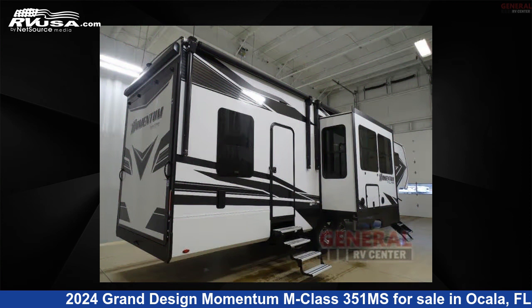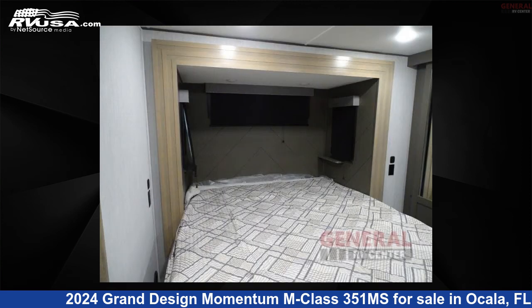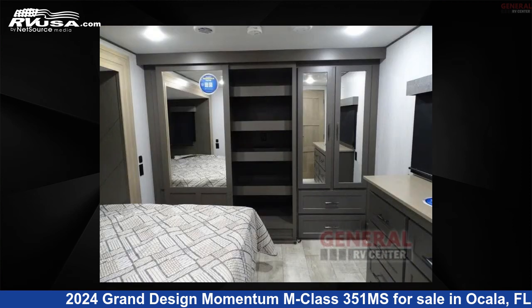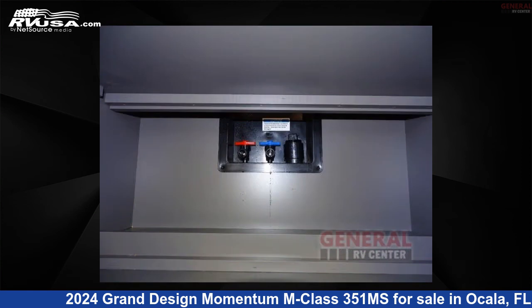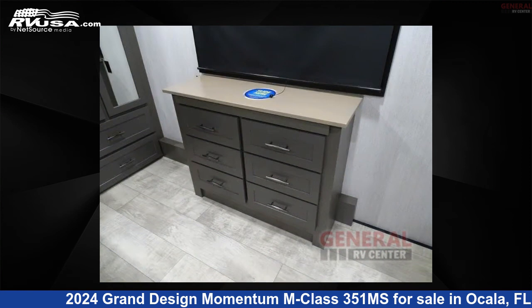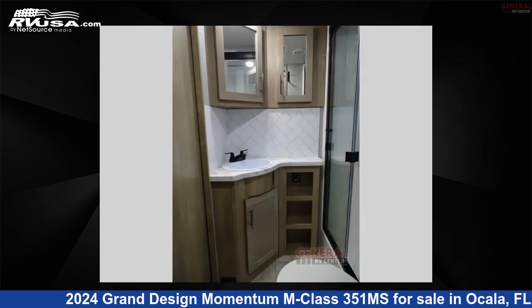This new Grand Design is 40 feet 0 inches in length and features sleeps 5, Slideout, and 140 gallons fresh water capacity. The floor plan layout of this toy hauler features bath and a half, front bedroom, kitchen island, loft, 2 entry/exit doors. Remember, this is an AI-generated video of one of thousands of classified listings on RVUSA.com.